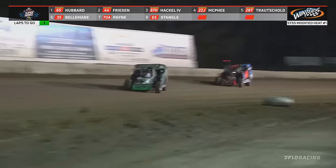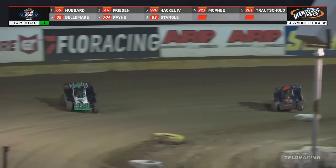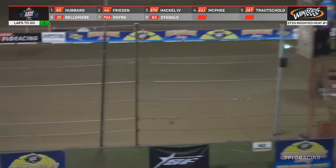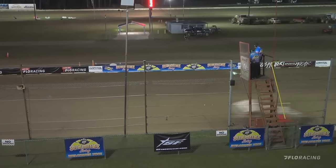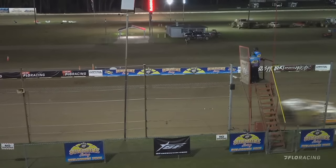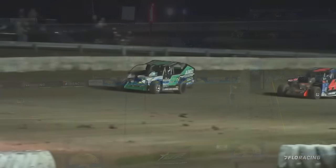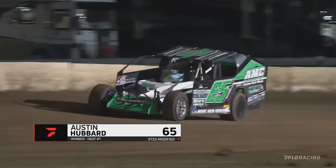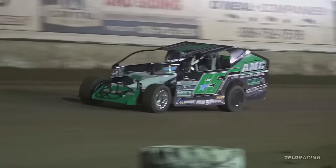Hubbard with a good run down the back straightaway and into three and four for the final time. One more smooth corner for the Maryland native. He drifts wide. Friesen gets a nose underneath of him. Hubbard holds off Friesen at the line. Austin Hubbard wins heat number one for the modified. Stuart Friesen and Bobby Hackle are through to the BA Custom Headers redraw. Bubba McPhee fourth, and Mike Trouchold gets the fifth and final transfer spot. Belmar, Payne, and Stengel will go to the consie.